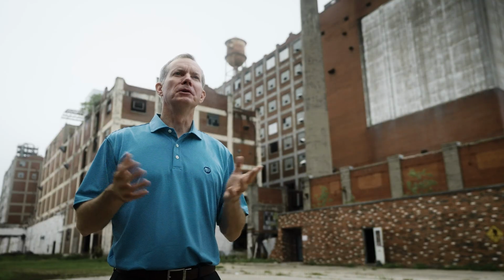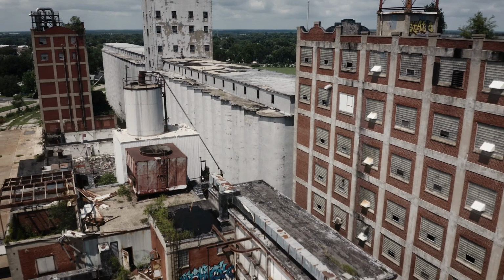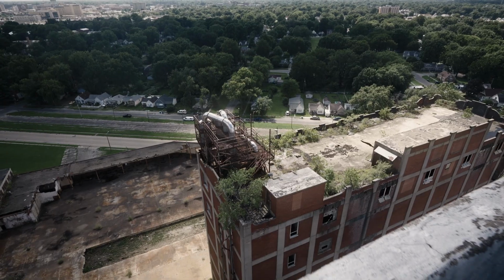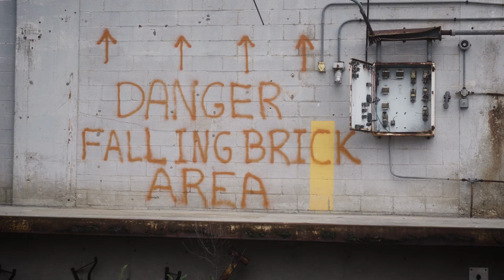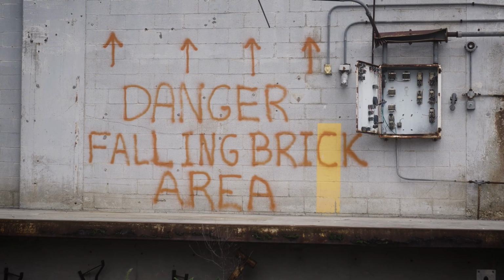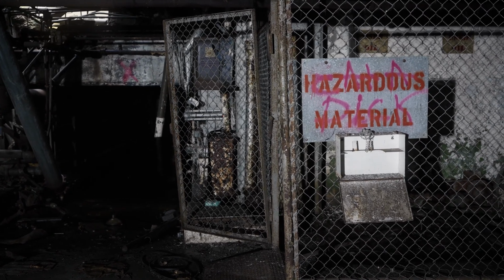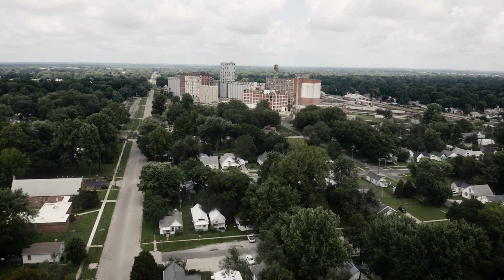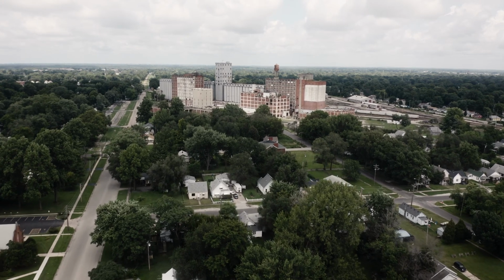The Pillsbury facility is huge. We have approximately 20 buildings, 585,000 square feet of built space. Six of the buildings that we have on site are under partial demolition already. Those are our highest priority buildings to get down just from a public safety standpoint. This is one of the largest brownfield sites in central Illinois. There are 12,000 people that live within 1 mile of this site. Our intention is to clean it up, to demolish the structures that are on site, and get it back into production for the community.